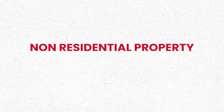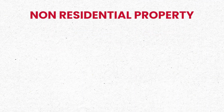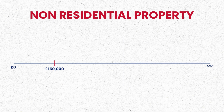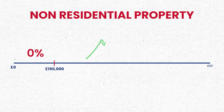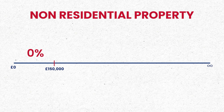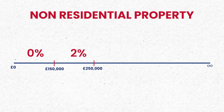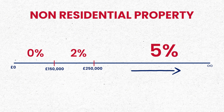But if you're investing in a non-residential property, things work a bit differently. For non-residential properties valued up to £150,000, the SDLT rate is 0. But as your property value climbs, so does the tax. The next £100,000 is taxed at 2%. And anything beyond £250,000, well, that's taxed at 5%.